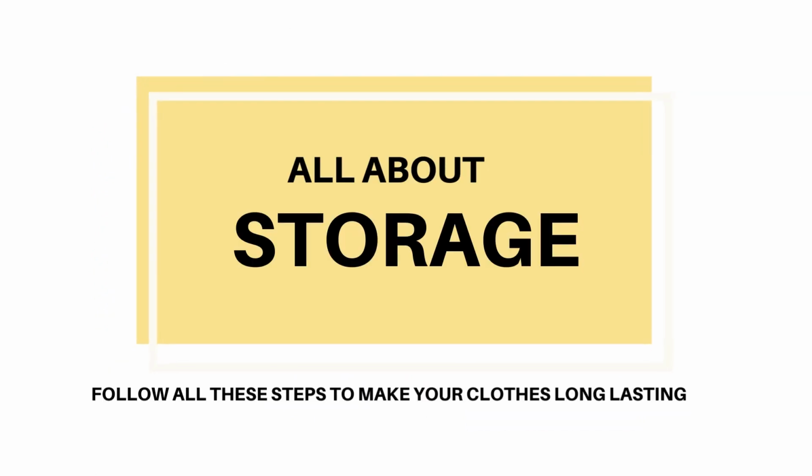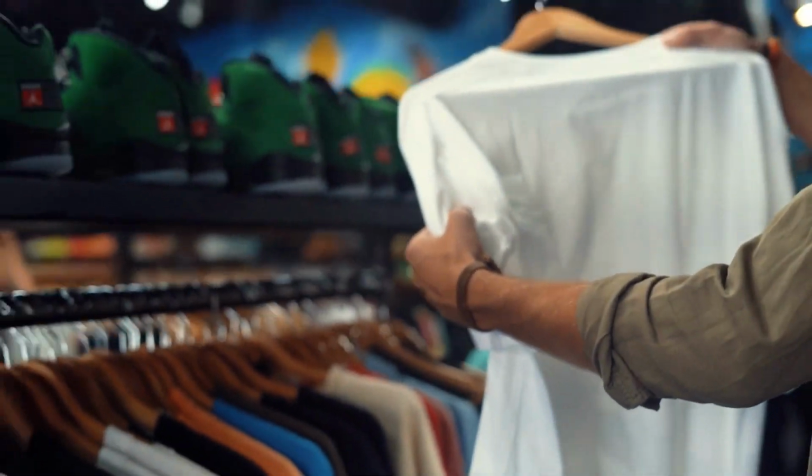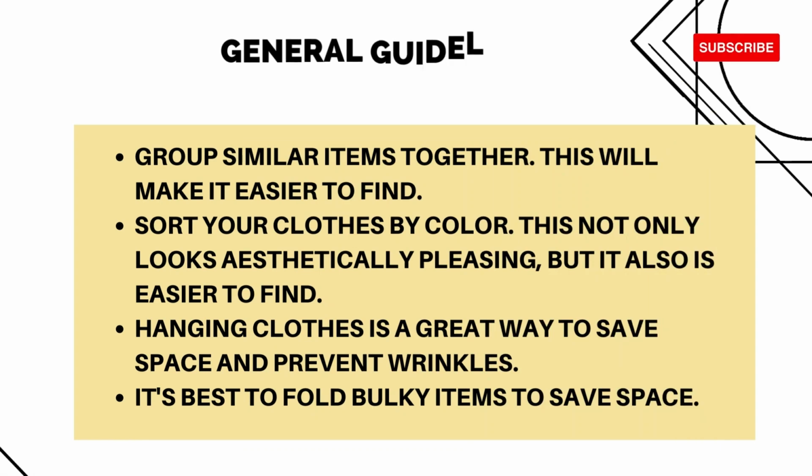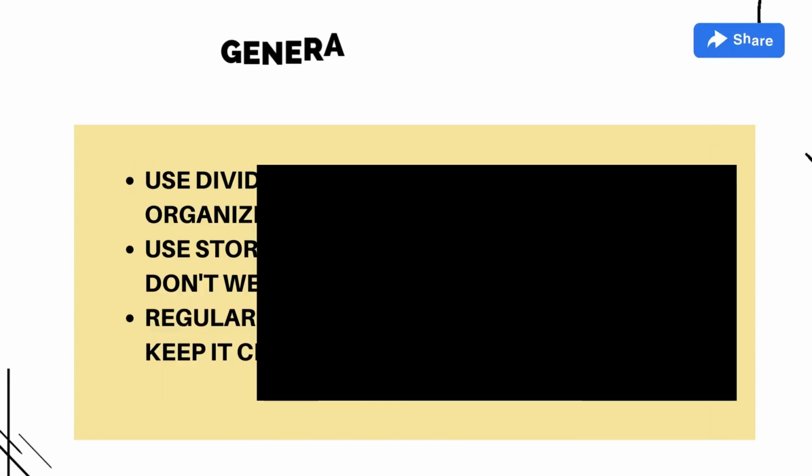Organizing your wardrobe can be a daunting task, but it can also be rewarding once you get the hang of it. It is an important part of maintaining a neat and organized closet or dresser and can help to save time and reduce stress when getting dressed. Let us look into how you can use your storage space with a few tips.